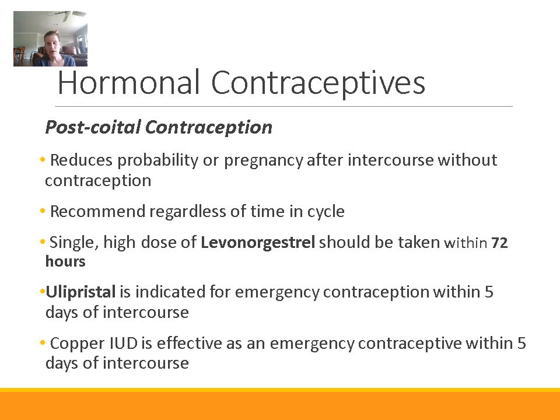Postcoital contraception is contraception that is taken after sex, typically unprotected sex or sex where contraception has failed. This reduces the probability of pregnancy after intercourse without contraception. Postcoital contraception is recommended regardless of the time in the cycle. What we mean by that is, you can look at the place in a cycle that a woman is in and predict whether or not ovulation is occurring within a few days of that intercourse.